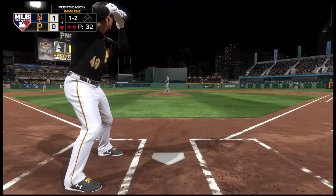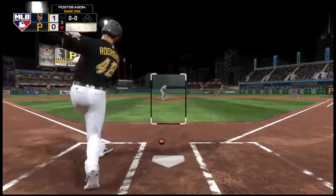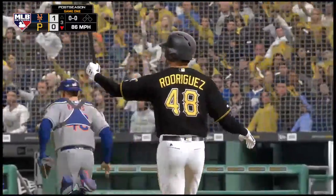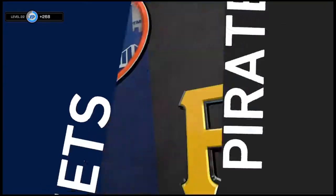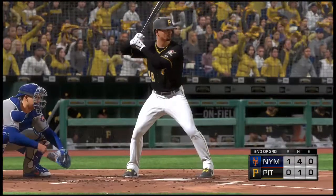A ball and 2 strikes. Here's the pitch. A swing and a miss as he chased with 2 strikes, and that will retire the side. Down in order go the Pirates. It remains 1-0.